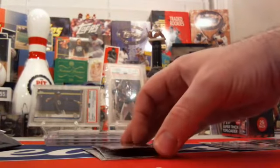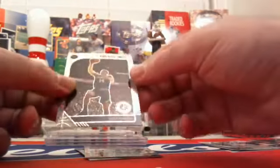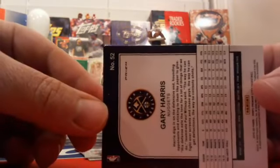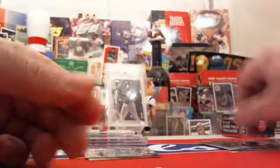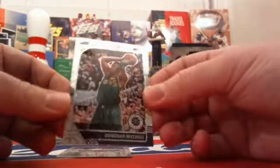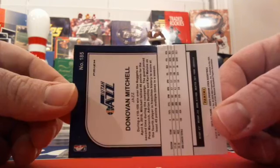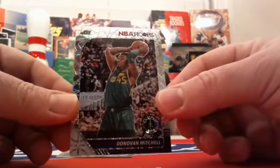Our bonus pack. Got Mojos from Hoops Premium Stock. Or Velocities, Gary Harris. Gary Harris, numbered 52, Prism going to George. Gary Harris for the Nugs. Lots of Nugget cards coming up. There's a Donovan Mitchell Velocity. Very nice. Donovan Mitchell, 185 going to Pat. There we go, going to Pat.